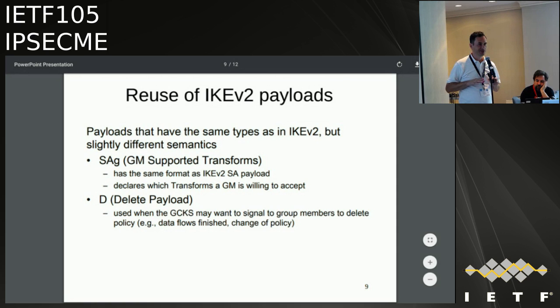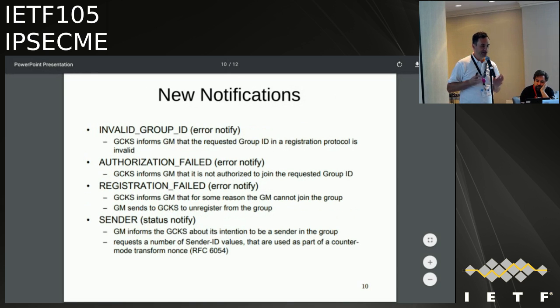The delete payload also has slightly changed semantics, because it allows deleting the whole multicast SA. Well, there are also a few new notifications compared to IKEv2. There is invalid group ID. Authorization failed is for when a group member is not authorized to join the group. Registration failed is for any other reason registration cannot happen. And status notifies the sender, sent by a group member when it indicates that it is going to send traffic. Because generally senders must be treated differently from receivers, because senders must receive a sender ID for the counter-based algorithm. So the group controller key server must pay attention to those who are going to send.